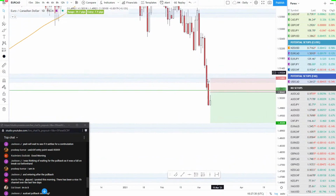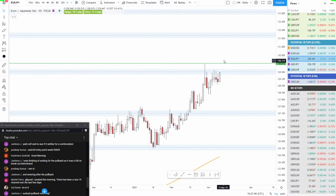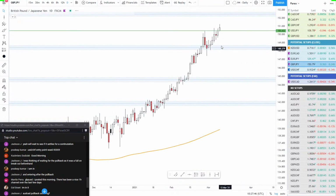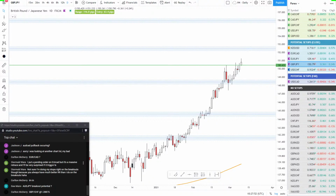EURCAD, just looking for a pullback to around about the 1.5043-ish for a short entry there. Breakout. EURJPY, looking for price to move above the 130.00, close above it potentially. Breakout there. GBPJPY, waiting for today's candle to close, looking for a breakout here. Are you in GBPCHF? Cool.